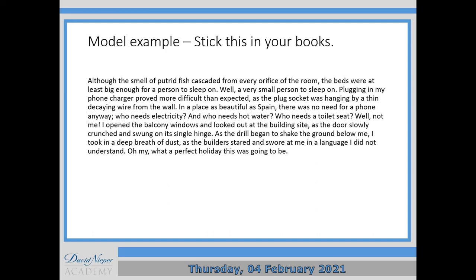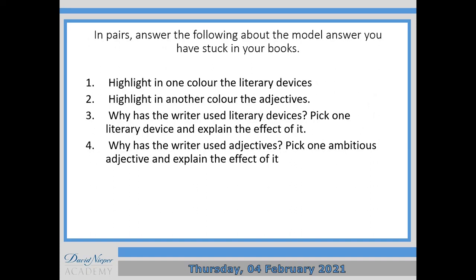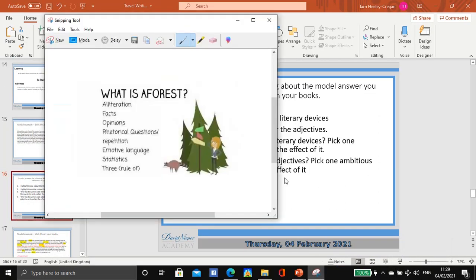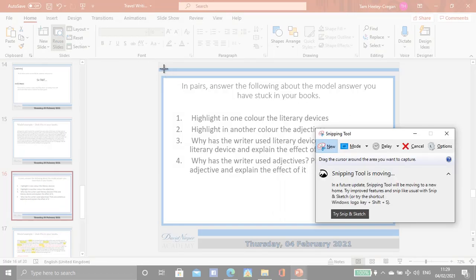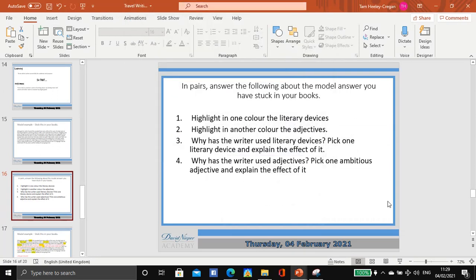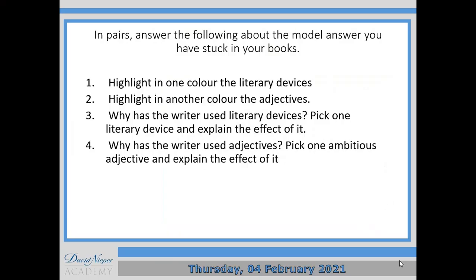Okay, so I need you now then to, it says here, highlight it on the piece of work. You probably are not going to be able to do that unless you can print that slide off. So you could do that with snipping tool, couldn't you, and draw a box around it. Snipping tool is one of my favourite things to use on a computer. It's just called snipping tool, and if you press on new, it just goes like this, and then you can just copy the bit that you want and turn that into a Word document, and you'd be able to print it then. But don't worry if you can't, you could just make a list of the literary devices that you can see, and a list of the adjectives as well.